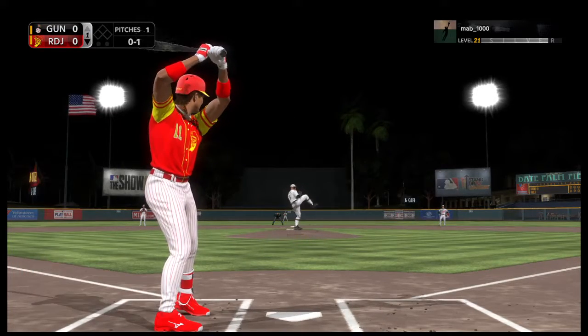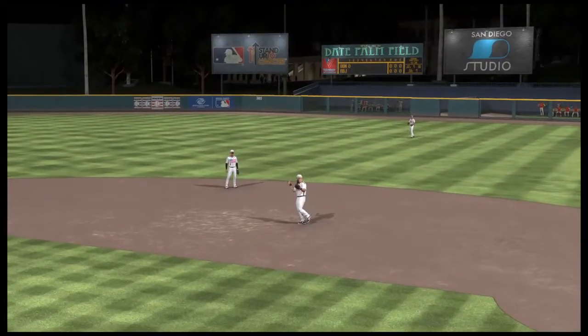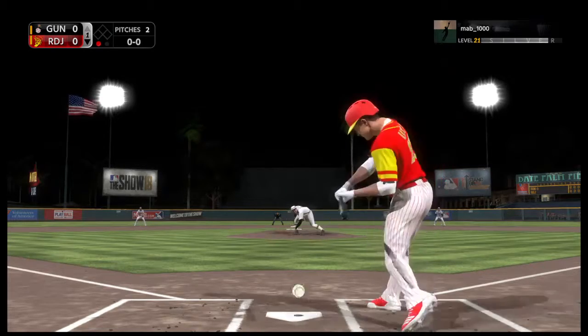Into the windup. Here comes the 0-1. Here's a pop-up now. Thames shading to his right. 1 away. So the bases are empty with 1 man gone. And making his way in is the second baseman, Chase Utley.